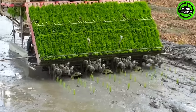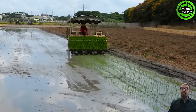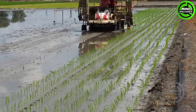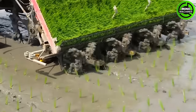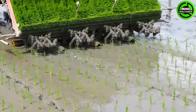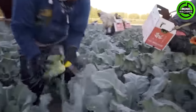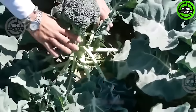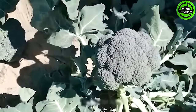This rice planting machine is like a conductor, seeding the field with perfect precision. The harvesting process serves to eliminate any subpar leaves and branches, enabling the plant to thrive. However, it's crucial to execute the harvesting process accurately and at the opportune time.